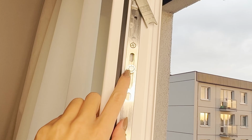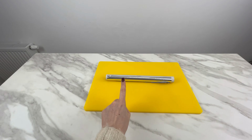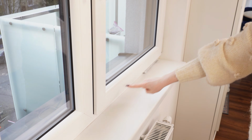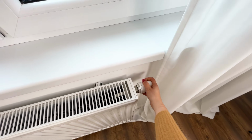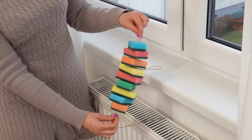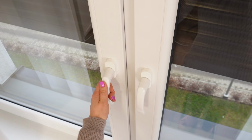If your window frame lacks such a screw, use regular aluminum foil. Line the entire window frame with it and close the window. It will fill gaps and instantly seal the frame. Put them in the windows, and you'll feel the difference. Your bills will decrease by almost half. This simple and affordable trick will seal your windows without needing a professional.